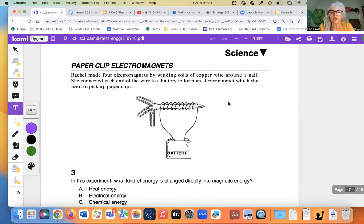Remember when Ms. Laws tried to do that with my potato? It didn't work. It was just a potato.